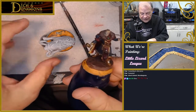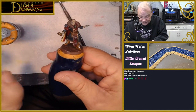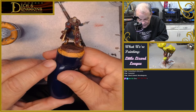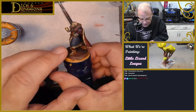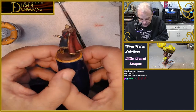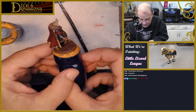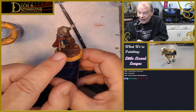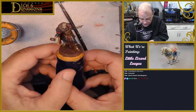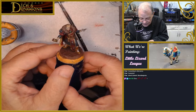I was looking at this figure that Mickey had done earlier too. This is Fancy Guy. She did an amazing job on this. Look at the detail on the sash. Really nice job of shading. Got the trim around the cape. Yeah. Wine glass is full. That's a really nice touch. Yeah. It's a really cool figure.